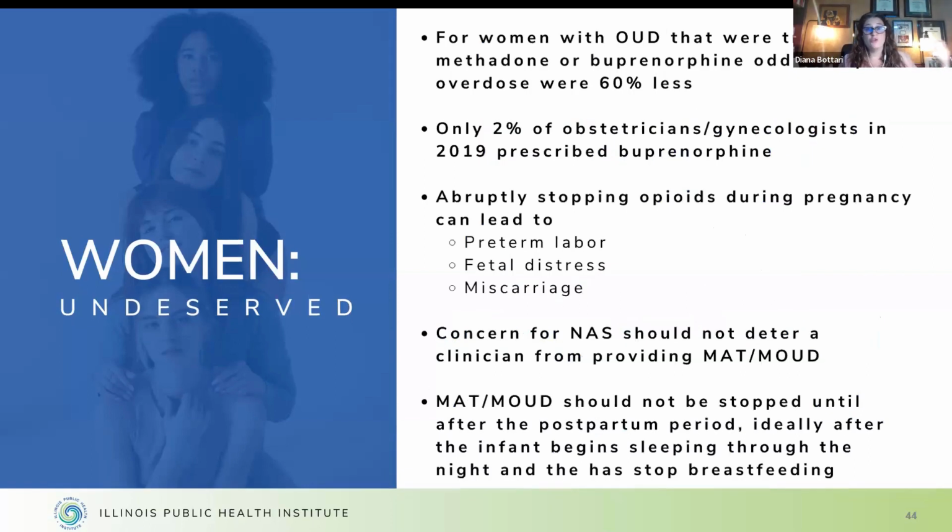For women who are treated with methadone or buprenorphine, the odds of an opioid overdose are 60% less. So again, we know this makes a huge difference. But at the same time, in 2019, only 2% of OB-GYNs were prescribing buprenorphine. So even though we know this is a treatment, even though we know this can make a huge difference in a patient's and a baby's life, only 2% were prescribing it.